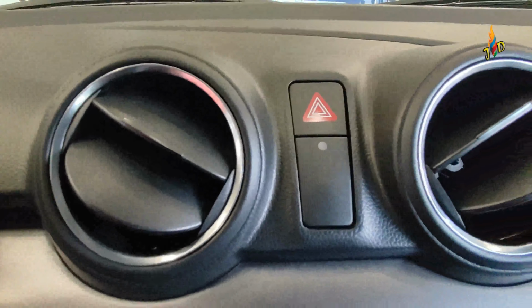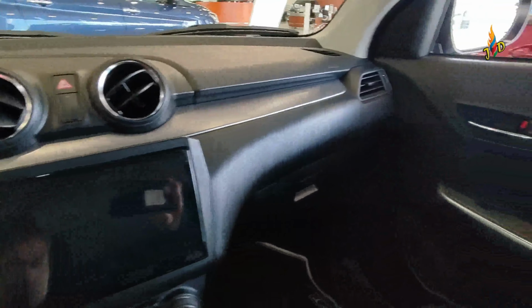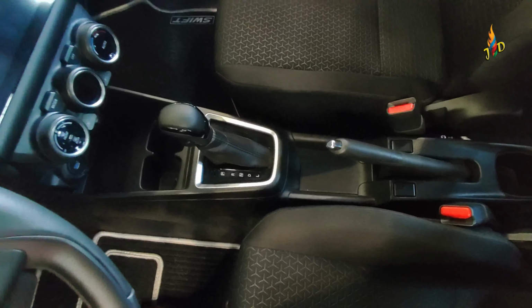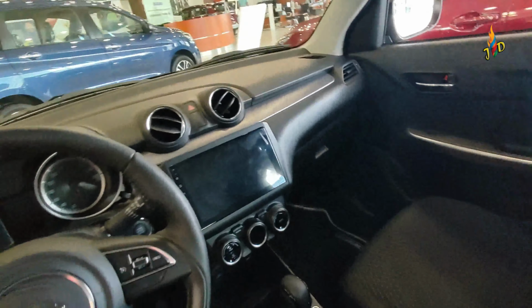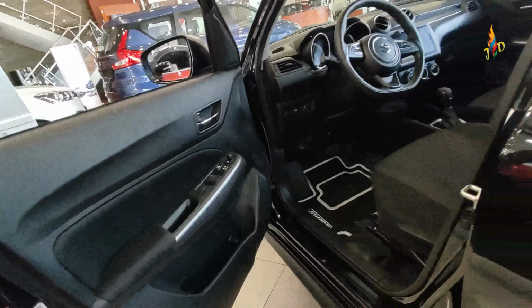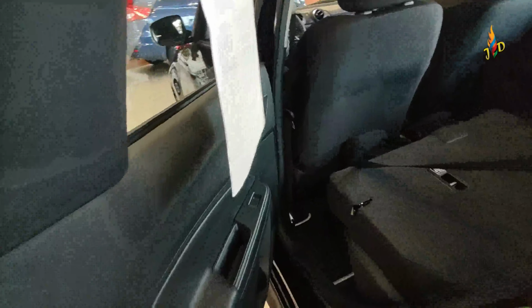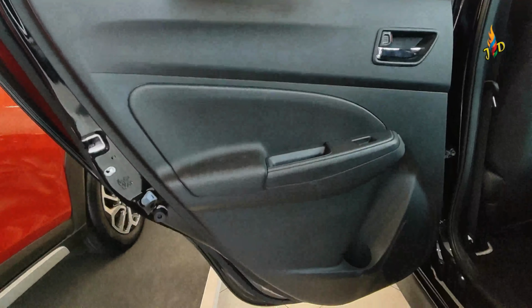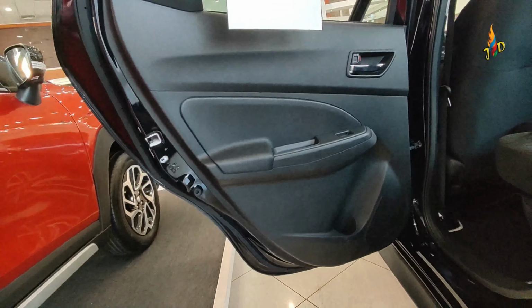push button start. Hazard light with airbags. Foldable rear seats with a 60-40 split and rear seat pockets. This interior combines functionality and user-friendly technology for an enjoyable driving experience.